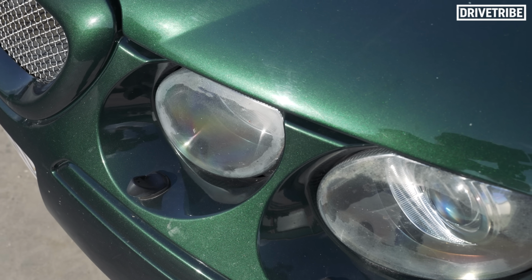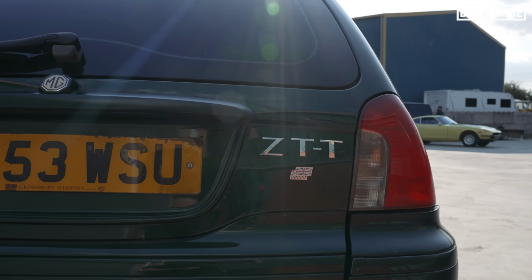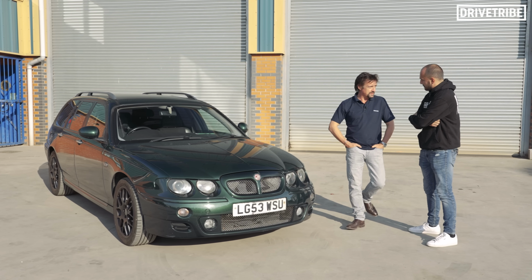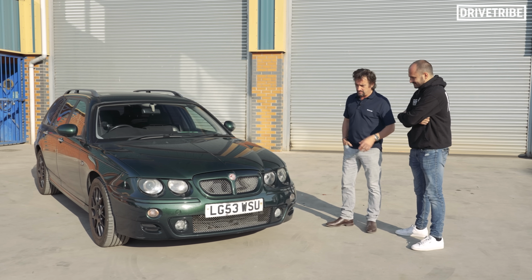What are your thoughts on the MG ZT? Because I imagine this was around when you were back in the motoring journalism days. God, yeah. What did you make of this? Well, you're annoying me because I hate the fact that cars I reviewed new are now classics. I love an accessible classic. One of the first cars we're doing properly, hopefully to concours level, is an Escort. Okay, they're valuable now, but it's a blue collar car. It's not a millionaire's plaything.